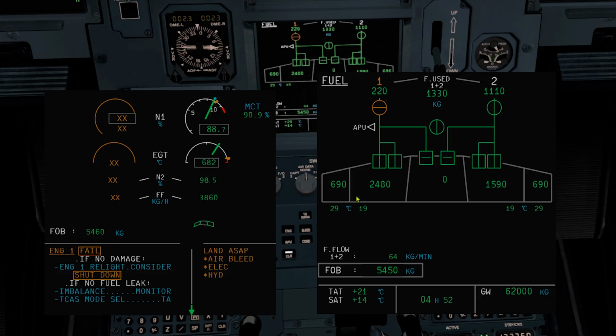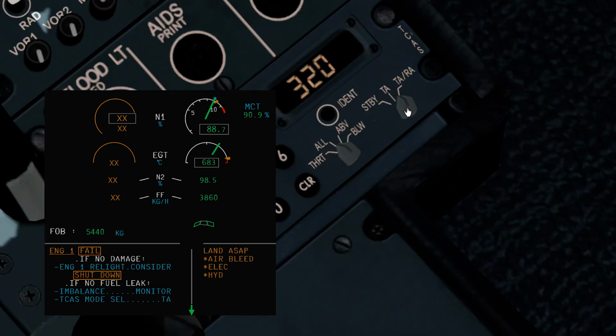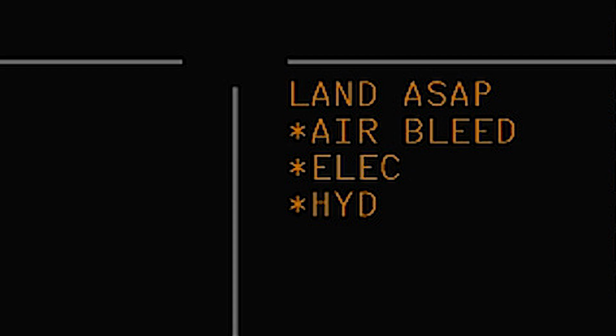Continue the ECAM. You can monitor the fuel imbalance. The TCAS will be set to TA because the aircraft performance may not be capable of any RA orders. Clear the engine 1 fail. Next will be land ASAP amber. It is advisable to consider landing at the nearest suitable airport.